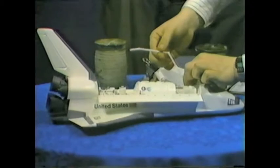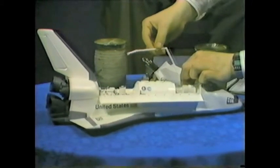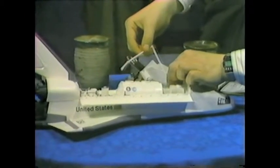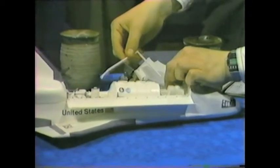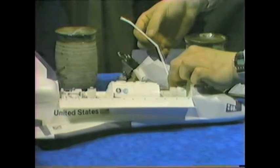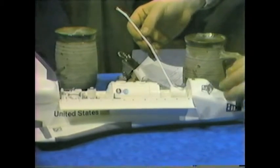It would be in a rest position inside, and then once the cargo bay doors open, it would be moved out, and then say you were deploying a satellite, it would be moved down to hook up to a satellite, take it out of the cargo bay door, release it, and then the shuttle would go down to Earth, leaving the satellite in Earth orbit. And where would the people operating this be?